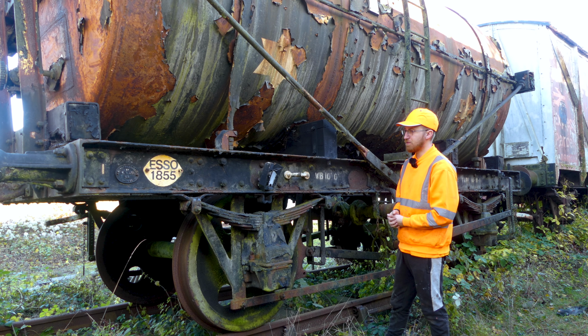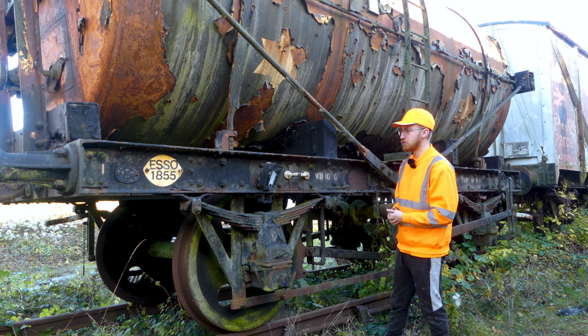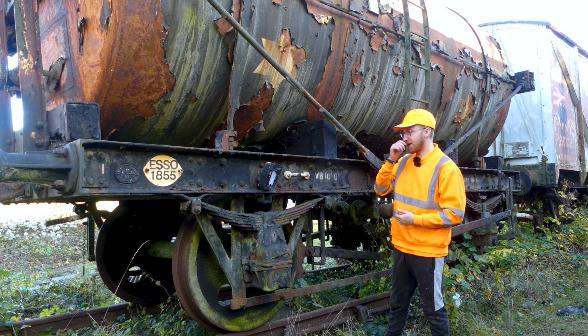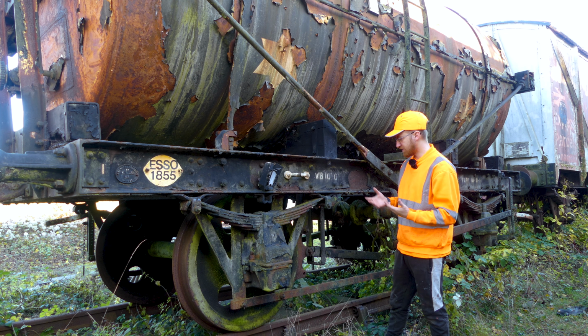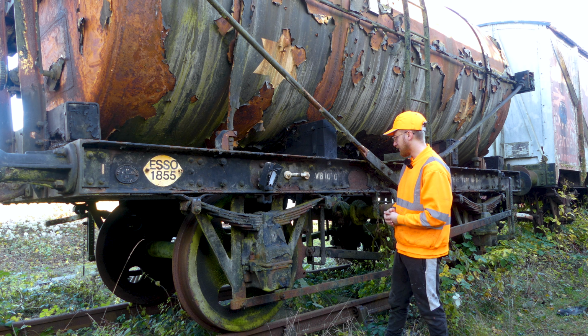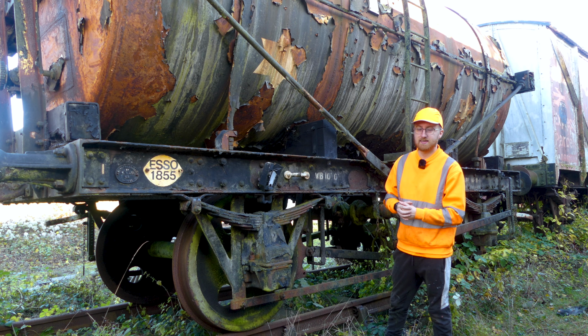So as I mentioned at the start of the video, I wasn't planning on acquiring another wagon, but sometimes it's just the way these things happen. In order to secure its future here, someone had to purchase it, and it was a reasonable amount, so I thought, why not? It's a long-term project, and it's not deteriorating too rapidly, even though the paint work says otherwise.